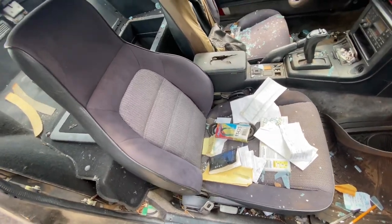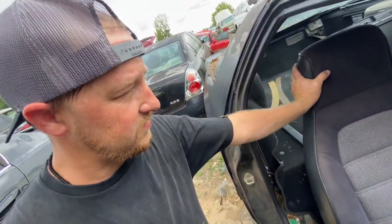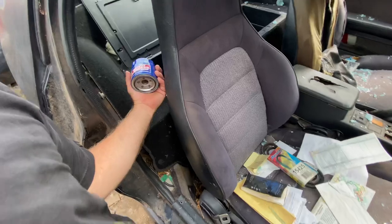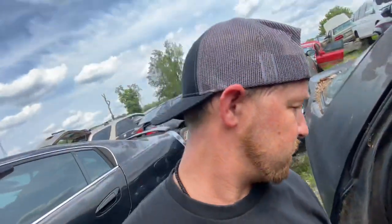Look at this RX-7 seat. This thing's mint. Very nice seat. Driver's side's not mint. Oh, filter. He says brand new. It is. I mean, it's just rusted.